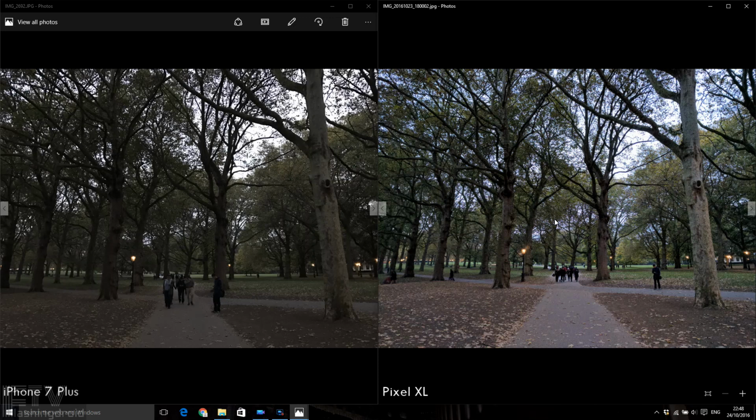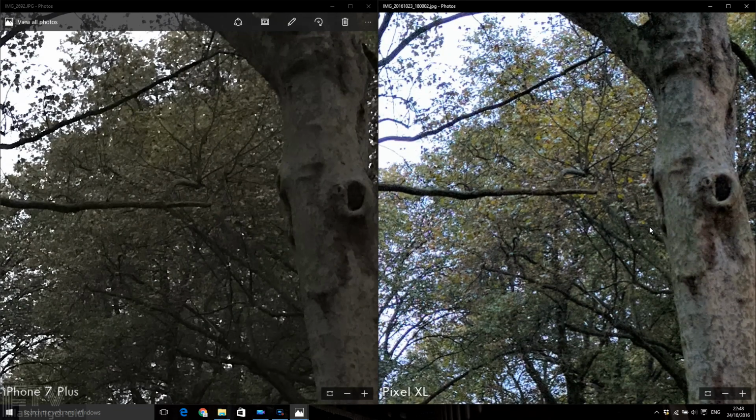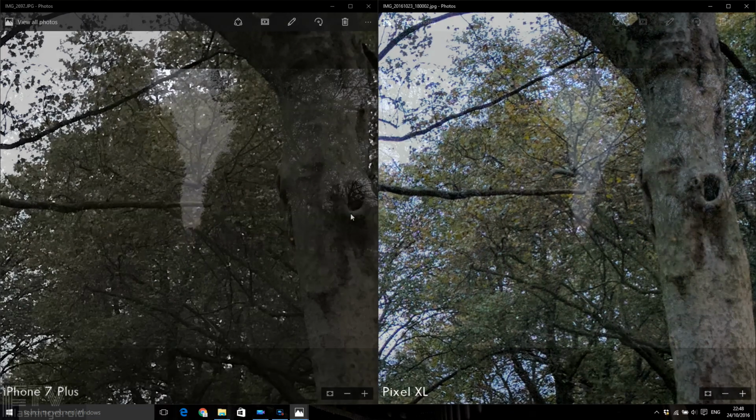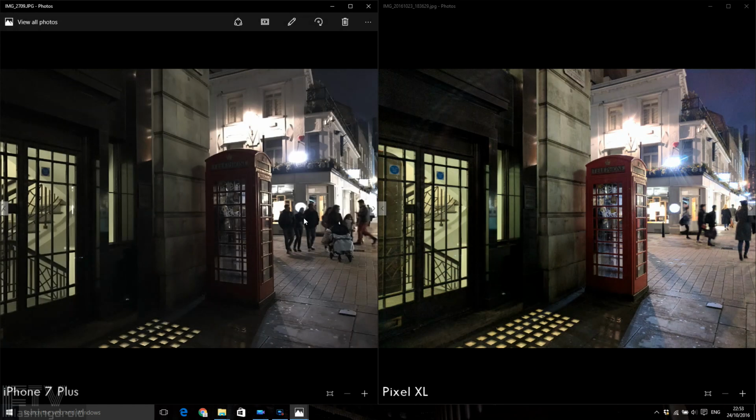But the Pixel XL is the new king in low light. With 1.55 micron pixels, even with a slower aperture, it gives much brighter and much more colorful images during nighttime. All pictures are taken with auto mode. The iPhone 7 Plus, with a smaller 1/3.06-inch camera sensor, is not even comparable to the Pixel.